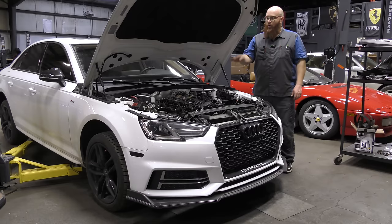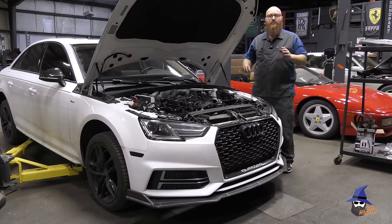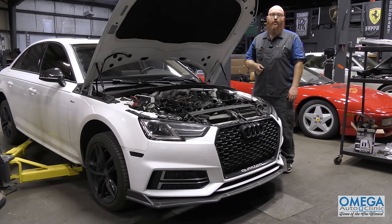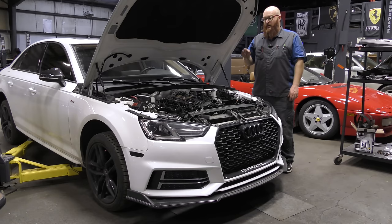The things that are wrong on this car cannot be skipped or cannot be budgeted. So let's try to get the bill a little cheaper. If you're trying to do that on this car, you probably shouldn't even start working on it. It's just the way it is.